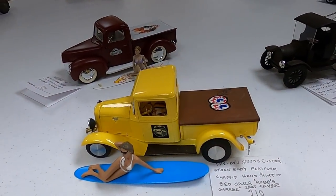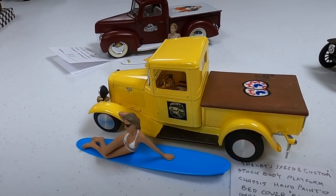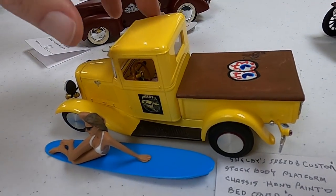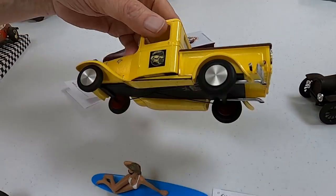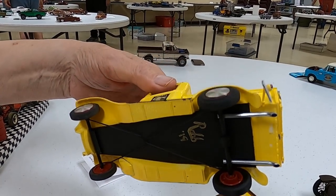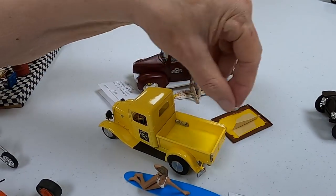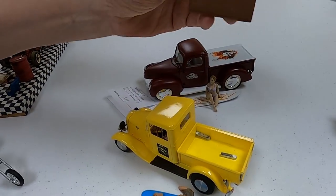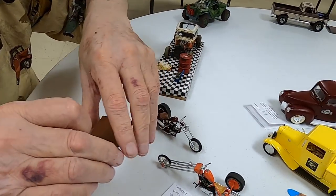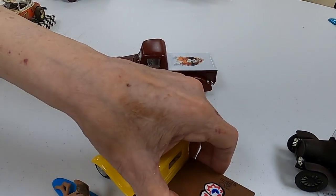What about the yellow one, the chick gardening? That, as a matter of fact, you can read on the door, Shelby Speed and Custom. Nice. Anyway, that would be box stock, but for the fact that there's no bottom, and I'm dropping stuff. That's all right. Oh, that's the ball hitch that broke off. And painted Tommy. Oh yeah. Got the eyeballs. And I signed it. I told my kids, you can make a drawing? Fine. Draw your ass off.